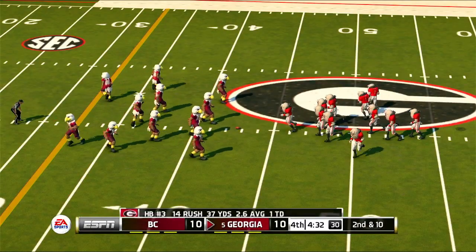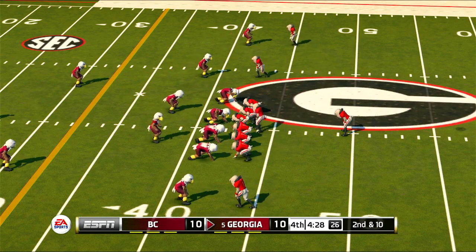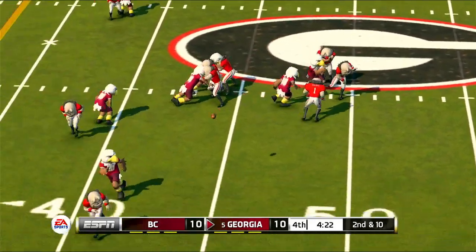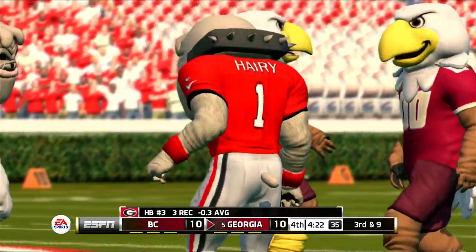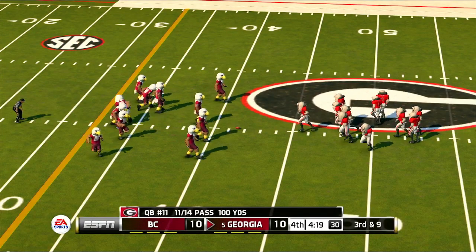Time right. Four down. Mike 34. Scoop. Ready. Wide, 50. Hot. Wide. He steps out at the 41. Third down now. They need to get it down to the 33.